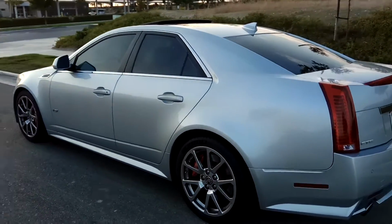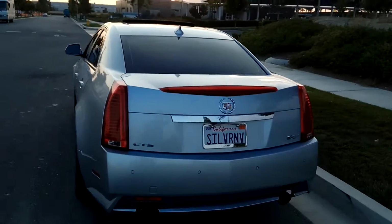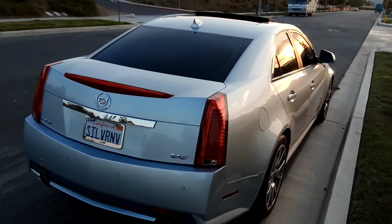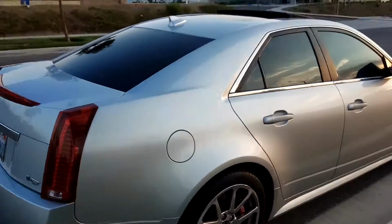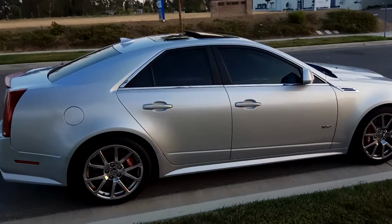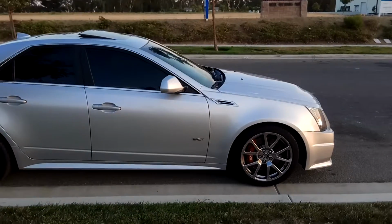This particular vehicle is a second-generation CTS-V. So it takes its engine directly from the C6 Corvette ZR1 build. This is a variant of that. The engine is called the LSA engine. It's a 6.2-liter supercharged V8, producing 556 horsepower with 551 pound-feet of torque.